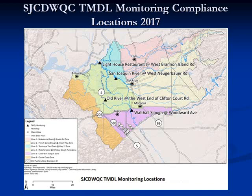These sites we're looking for chlorpyrifos and diazinon. Those are the only things they're looking for in these sites. We haven't had any real issues in these sites over the past couple of years because of the amount of water that is actually flowing through these sites. But it is a requirement that we have to do these total maximum daily load monitoring sites in order to be in compliance with the regulations.